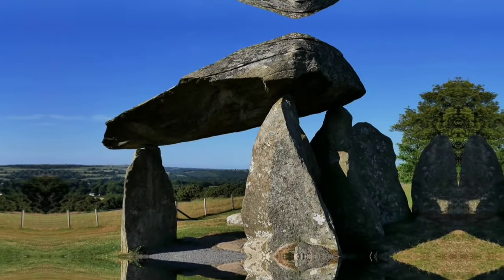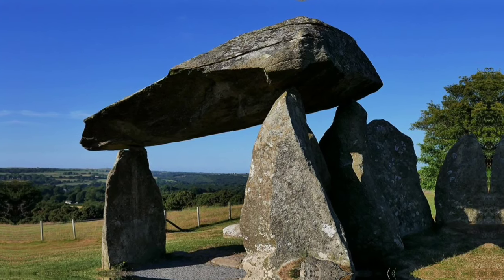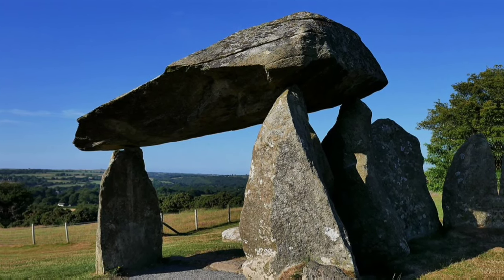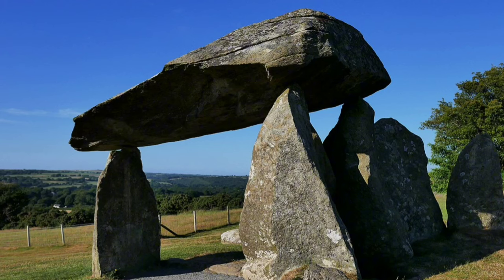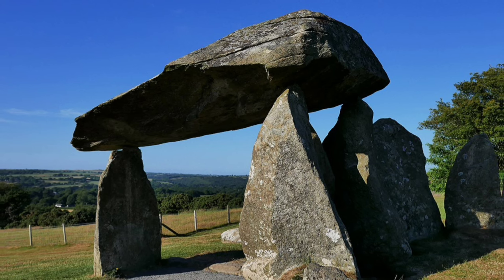As with many ancient sites, Pentre Ifan is shrouded in legend and folklore. Some locals believe that the capstone was placed by the devil himself, while others tell tales of mystical occurrences during the full moon. These stories add to the mystique of the place.